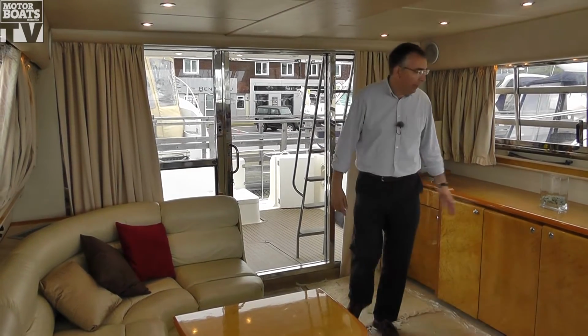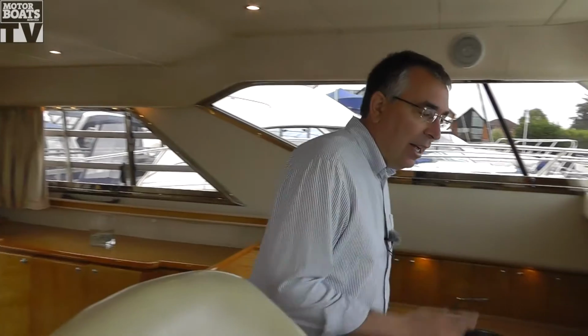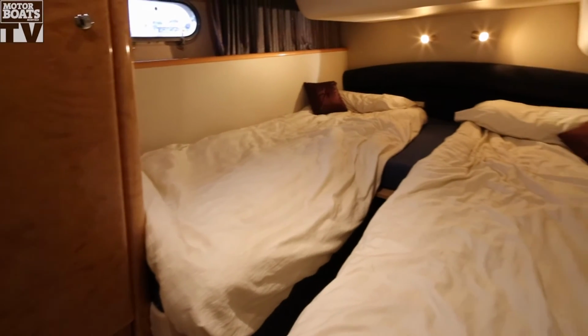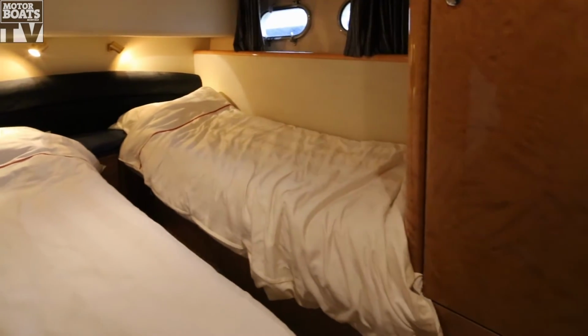Big saloon area here, great big sideboard over here. There's a massive galley down here, and then loads of cabins down here. Three cabins to be precise. So you've got two great big guest cabins, one either side, both with twin bunks in, and then you've got a big owner's cabin forward.